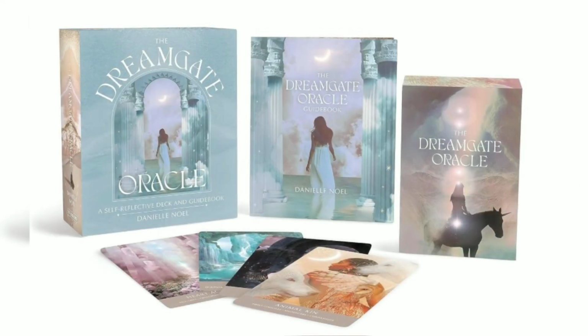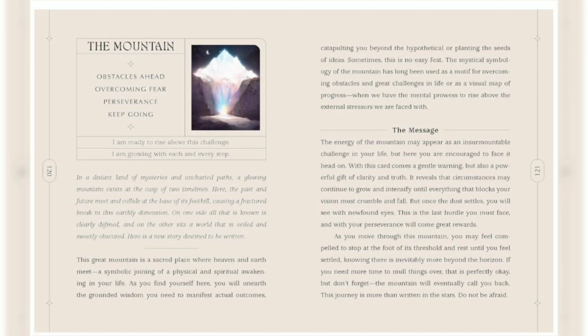First up is the Dreamgate Oracle, a self-reflective deck and guidebook by Danielle Noel. She is the creator of the Star Child Tarot, the Moon Child Tarot, including the Shadow Edition, and she is the artist on many decks that are out there. So I am definitely looking forward to seeing what this deck has to offer.